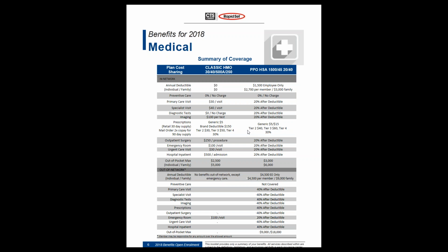So let's say you have 4 people in your family, for example, and one person goes into the hospital. Then that person would have a $2,700 deductible, 20% coinsurance after that, which then goes towards the out-of-pocket maximum of $3,000. And then that person's coverage would be paid at 100%.